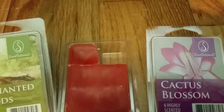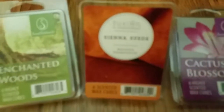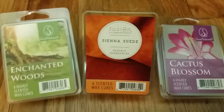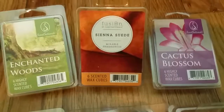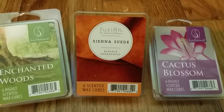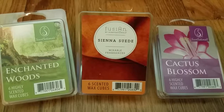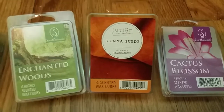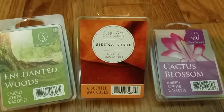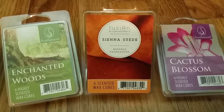Sienna Suede, kind of like a rusty orange color. Sienna Suede Fusion. The Fusion line, I don't really know. The Fusion line is supposed to be scents that you can mix with other scents. I think it's just a marketing thing, because really you don't need to have the Fusion line to mix scents with each other. You can mix any scents with each other. I'm really not sure. There's really no difference between the Fusion line and regular ScentSationals scents. So Sienna Suede Fusion.